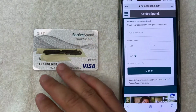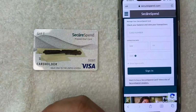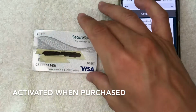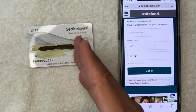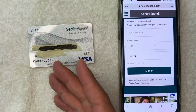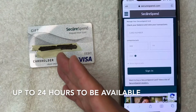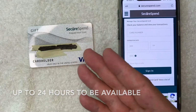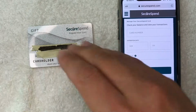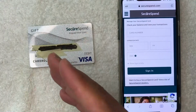First, I want to let you know that these Secure Spend prepaid Visa gift cards are automatically activated at the register. You don't have to go through some sort of process to activate it. For example, I bought this one at 7-Eleven. Once I paid the register cash, it was available within about 5 minutes. However, Secure Spend does say that the card can take up to 24 hours to activate. I've never personally experienced that, but that is a possibility. So if you bought it today at 5 o'clock and it's still getting declined for some reason, then you want to go ahead and just wait the 24 hours because that might be the issue.